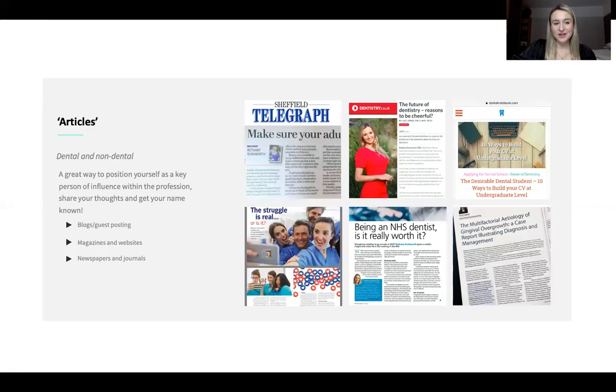Articles are really popular and quite common. It's generally fairly easy to get started, but it can really take time to build up to some of the bigger profile publications, newspapers and press. Dental and non-dental, so demonstrating a variety of writing skills can be really useful, and you might enjoy doing this regardless. So it's a great way to position yourself as a key person of influence within the profession.